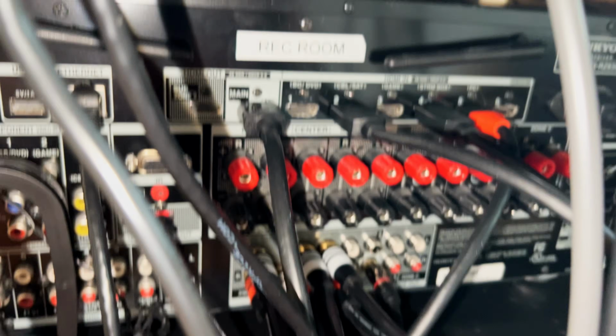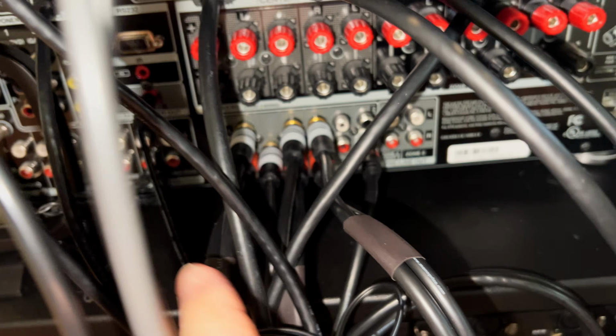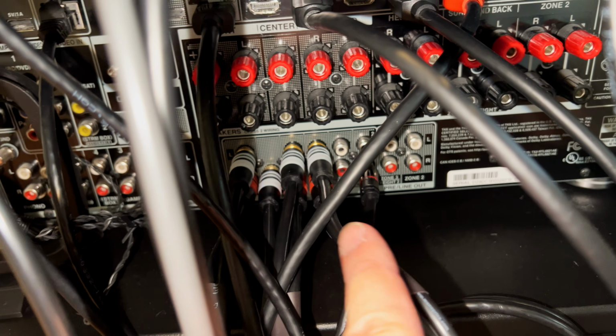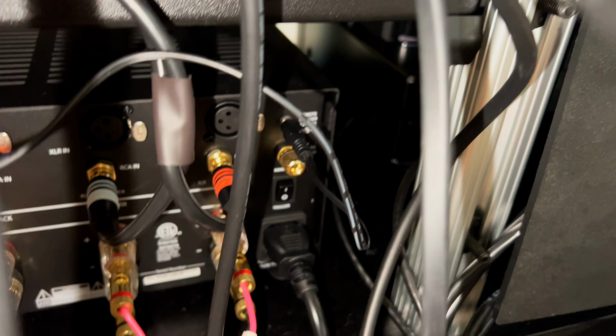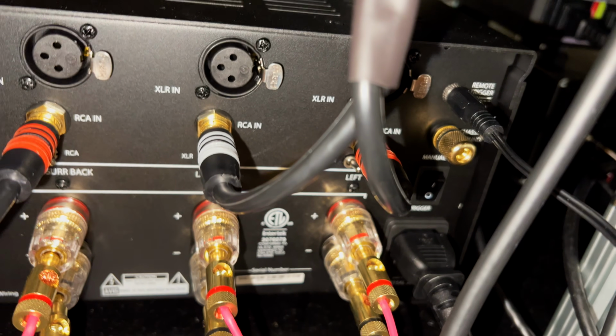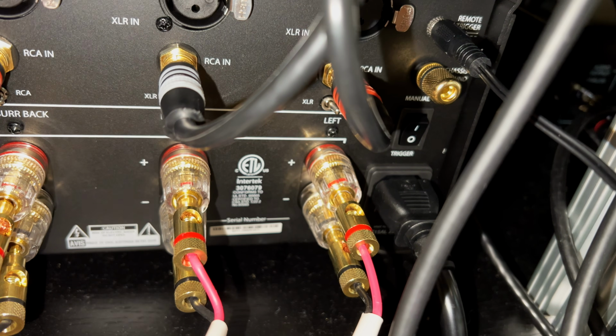All right, so this is pretty much as good as cable management gets for me. And yeah, it's a lot of cables, but I do have a lot of stuff running into this rack. As you can see, I'm running 18-inch RCA cables from my receiver. Obviously this is a receiver, so it doesn't have XLR. Most receivers don't have XLR. And I'm running them down to the amplifier. As you can see, I have all the little toggles selected to RCA and not XLR, obviously.